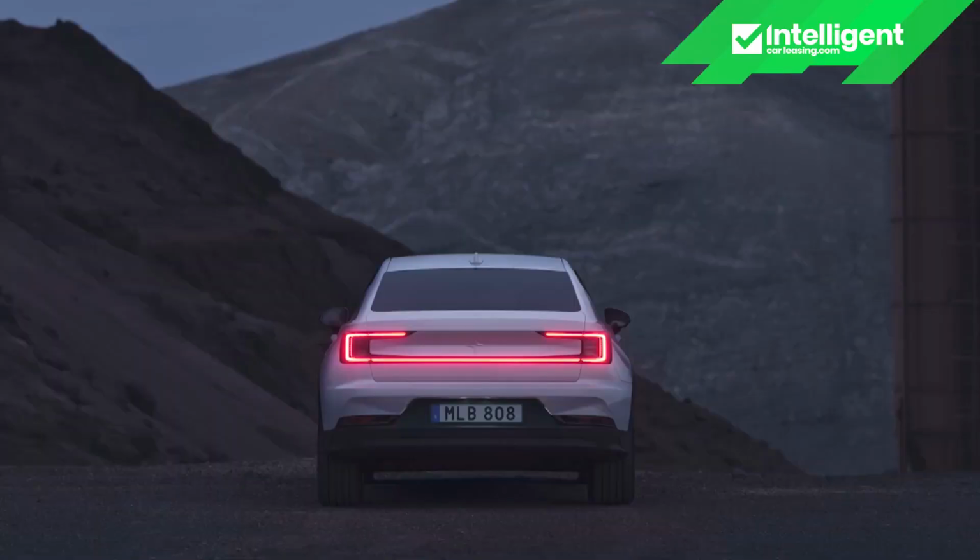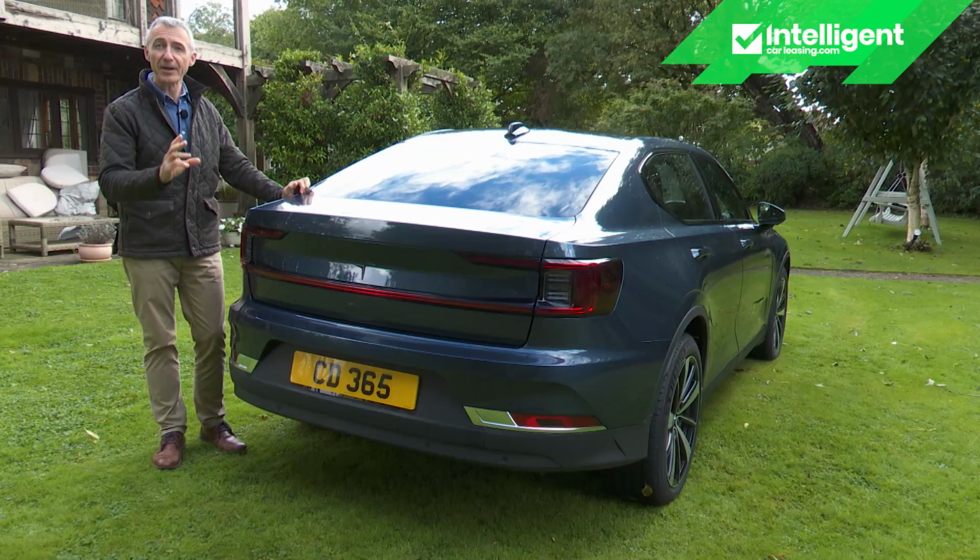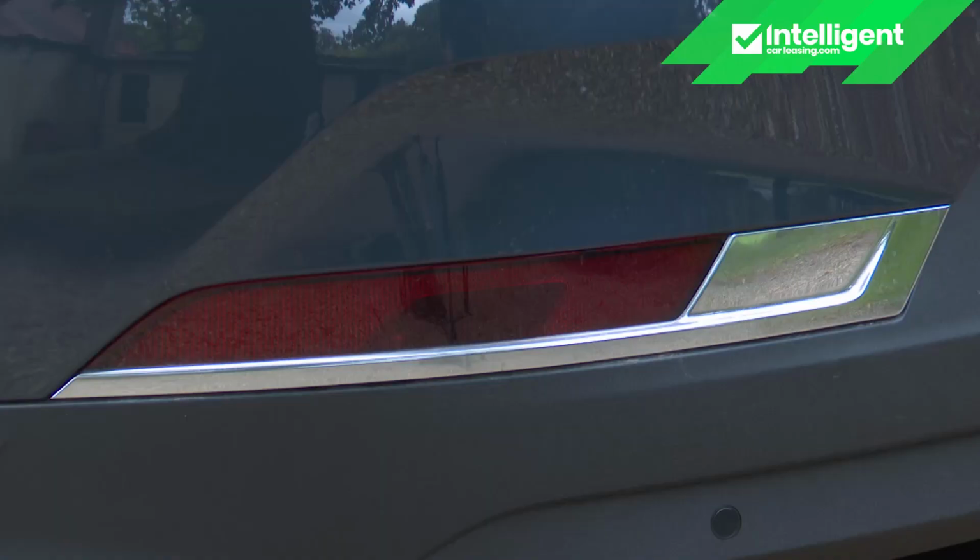The rear perspective is equally arresting, with strips of LED lighting that curl around the lower tailgate like Salvador Dali's moustache, while lower down, just about the only chrome embellishment you'll see anywhere on this car is found around these rear reflectors.